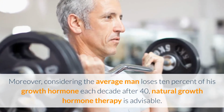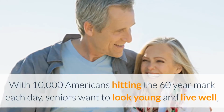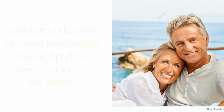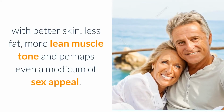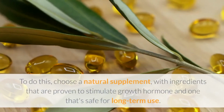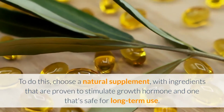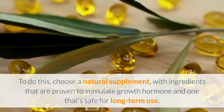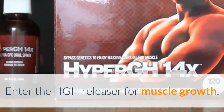advisable. With 10,000 Americans hitting the 60-year mark each day, seniors want to look young and live well, with better skin, less fat, more lean muscle tone and perhaps even a modicum of sex appeal. To do this, choose a natural supplement, with ingredients that are proven to stimulate growth hormone and one that's safe for long-term use. Enter the HGH releaser for muscle growth.